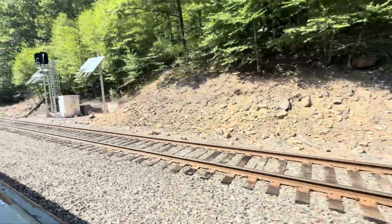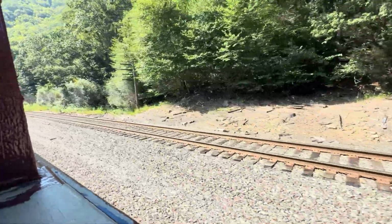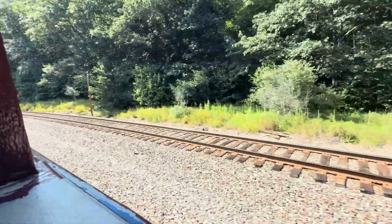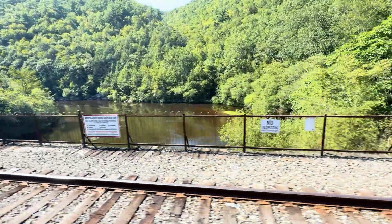To see how long our train is today, or just get a glimpse of it, you can look out the running left toward the riverside of the train, and as we go around the curve, you'll see how long the train is on the running left.